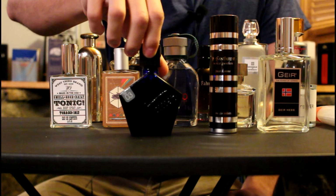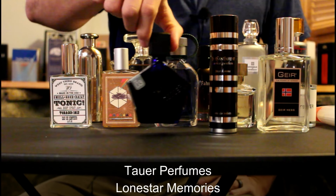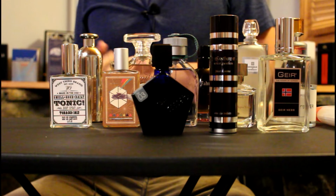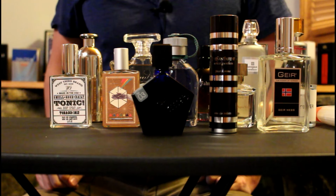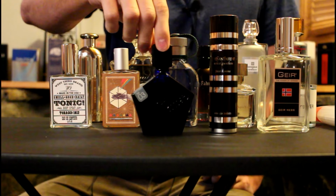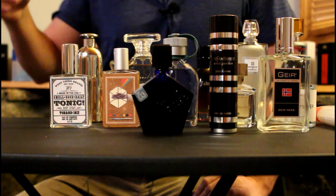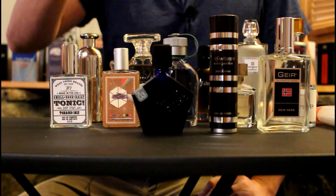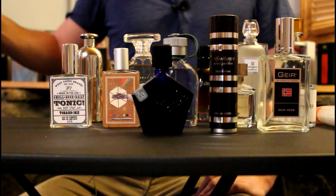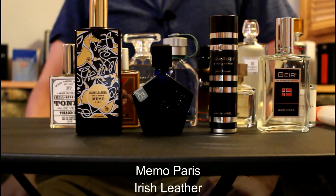I also have acquired Lone Star Memories from Andy Tower. This is a really, really nice fragrance. Smoky leather, a little bit of sweetness in there, but yeah, it's mainly a smoked leather fragrance, and I'll go into more detail on this one later, because this one is very, very nice. I know that L'air du Désert Moroccan is the most popular of the Tower line, but Lone Star Memories, also fantastic in my opinion. And last but not least, Irish Leather from the House of Memo.